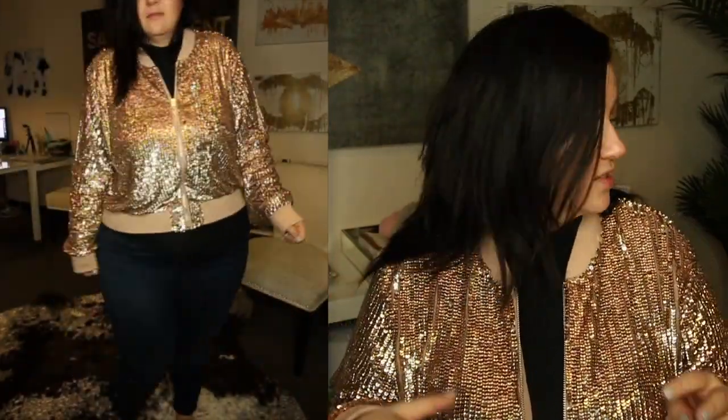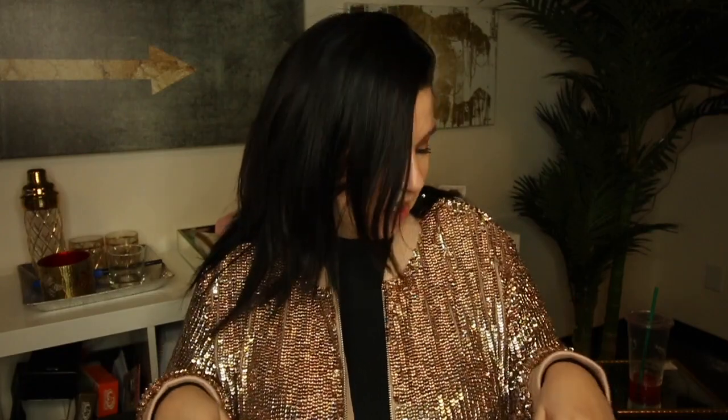If you live on the West Coast, this is definitely like your going out jacket versus something heavier on the East Coast. You know, you guys are still stuck with those puffer jackets. I know, it's awful. I have a couple of these sequin jackets. I'm gonna link a couple different ones below. I really like the sequin vibe on a bomber because I think it elevates it and makes it a little more interesting. But you can definitely go with a classic pink one or black or olive green.